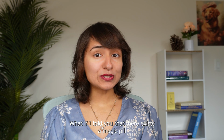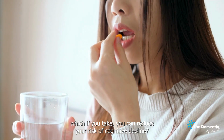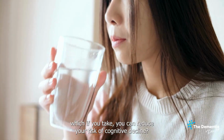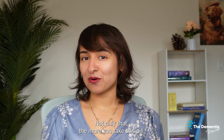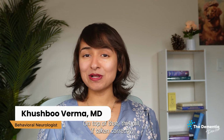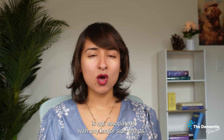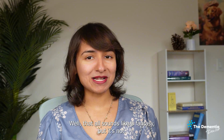What if I told you that there exists a magic pill which, if you take, you can reduce your risk of cognitive decline? Not only that, the more you take this pill, the more you reduce your risk of cognitive decline. On top of that, this pill, if taken correctly, is not associated with any major side effects. Well, that all sounds like a fantasy, but it's not.